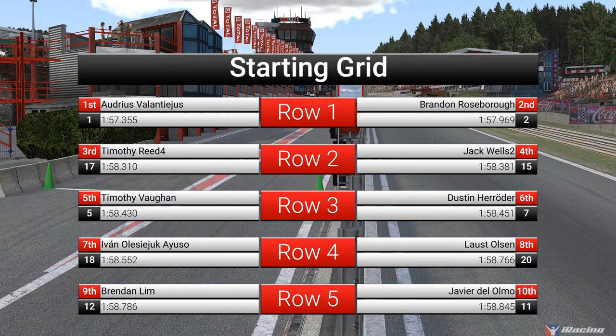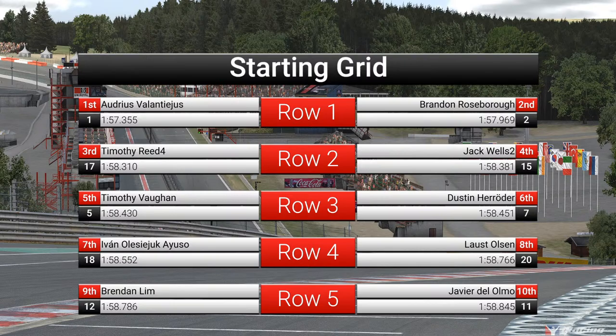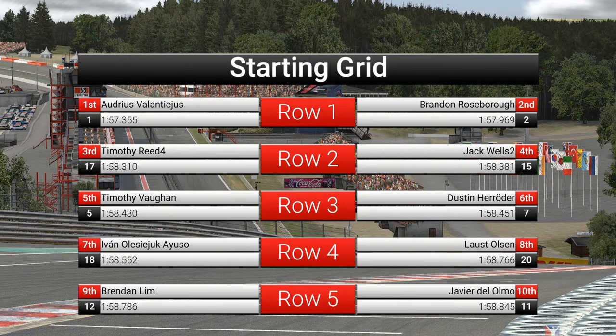As we have it here, this is row one. Starting off at the front, it is going to be Adrius Valentinis leading us off with a 57.3. Behind that by 0.4, it is Brandon Rosberg in second. Timothy Reed coming home in third, with Jack Wells in fourth. On row three is Timothy Vaughn, with Dustin Heroder in sixth. Seventh position belongs to Ivan Ayuso, and eighth to Laut Olsen. Brandon Lim in ninth, and Javier Del Olmo coming home in 10th.